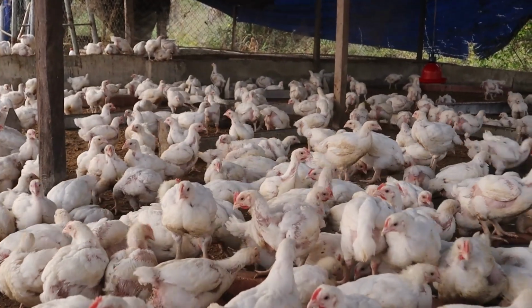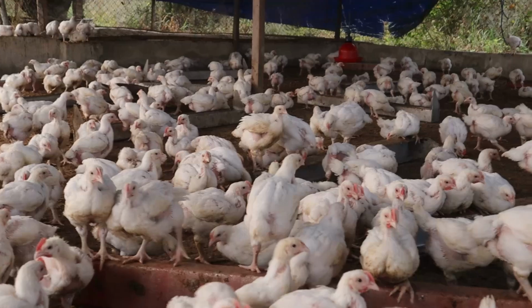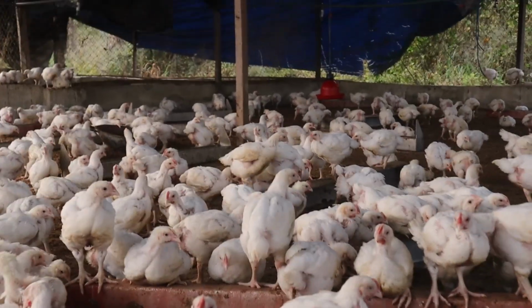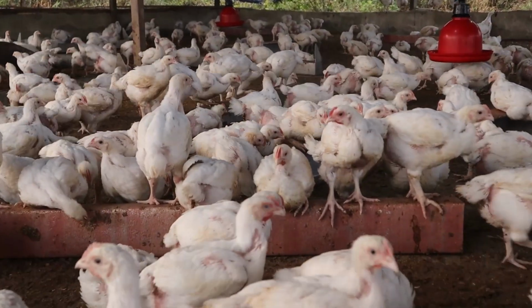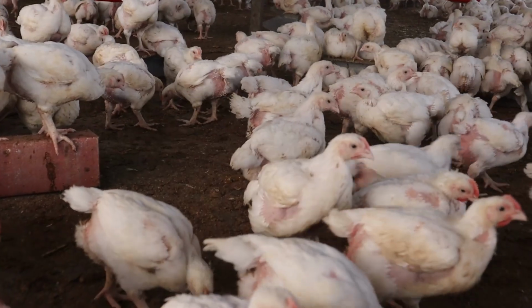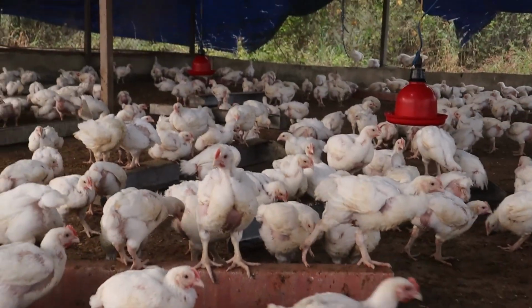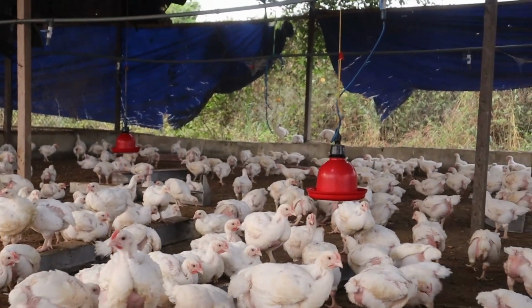But in the case of crumble or pellet, two things are considered to have the desired result. One, the feed ingredient particle size must be finer, and two, the feed has to pass through heat. This will automatically make the crumble or pellet more expensive. On this basis, I give it to mash.